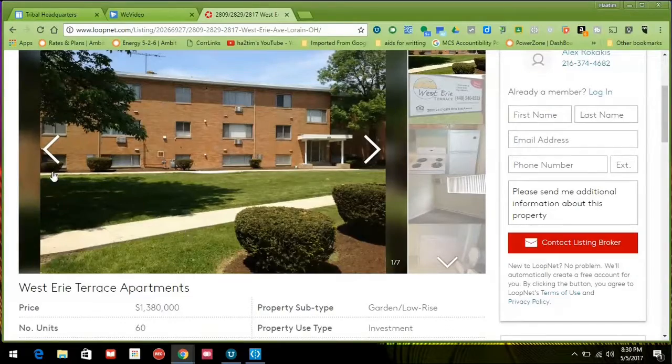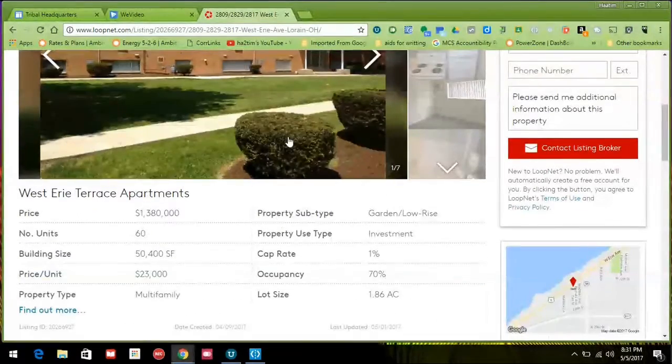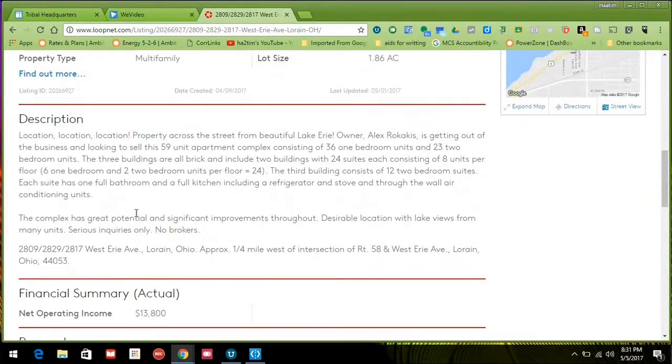And I just want y'all to think about this. This is an apartment complex, which comes with parking. It's a property across the street from beautiful Lake Erie. The owner is getting out of the business and looking to sell this 59 unit apartment complex. Up there it says 60, but it now consists of 36 one bedroom units and 23 two bedroom units. The three buildings are all brick and include two buildings with 24 suites each, consisting of 8 units per floor, 6 one bedroom and 2 two bedroom units, equal 24. The third building consists of 12 two bedroom suites. Each suite has one full bathroom and a full kitchen, including refrigerator and stove.